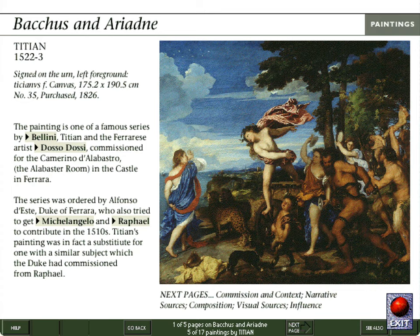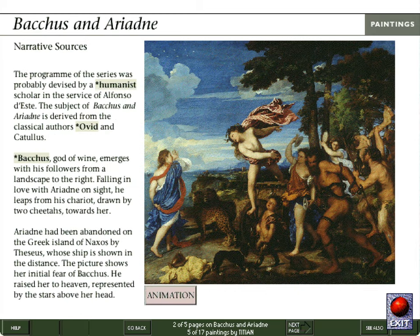You can get a feel for the depth of information available by following the story of Bacchus and Ariadne. The first page always shows you the painting and a short introduction, plus a note on more information available. Click the Next Page button to get more of the story about Bacchus and Ariadne. The Narrative Source page explains the character and the story.